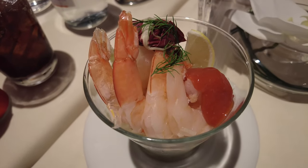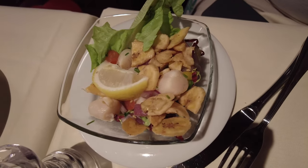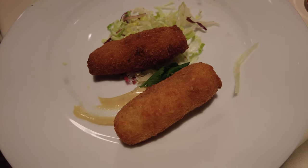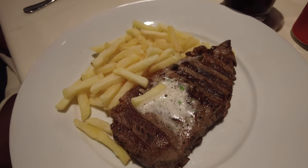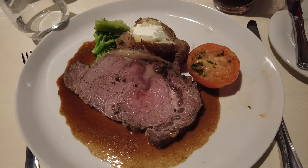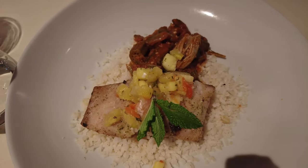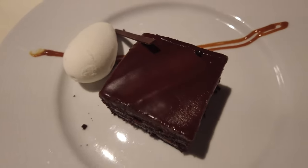Shrimp cocktail was shrimp cocktail. I had this scallop ceviche that wasn't half bad. Chicken croquette was just chicken croquette. The steak, pretty standard steak. It's always there on the menu. Prime rib was decent as well. I had this fish. It was actually pretty dry. It was okay though. Chocolate cake was chocolate cake.